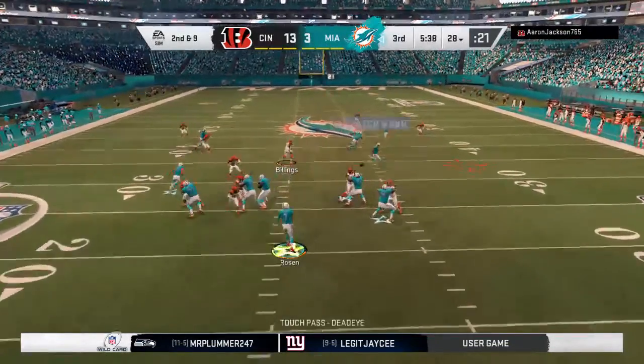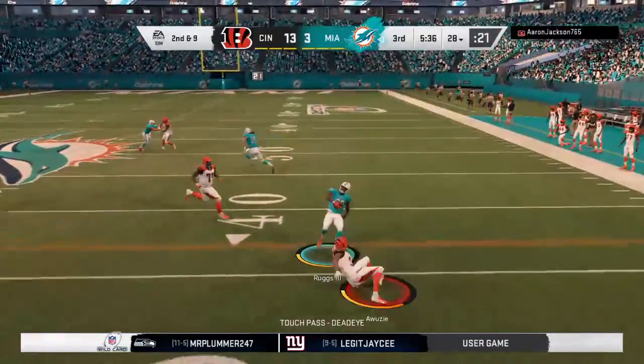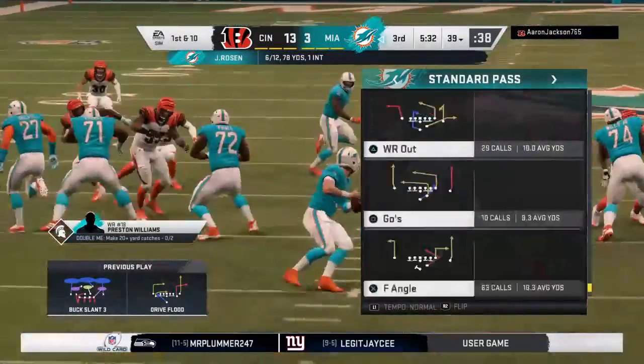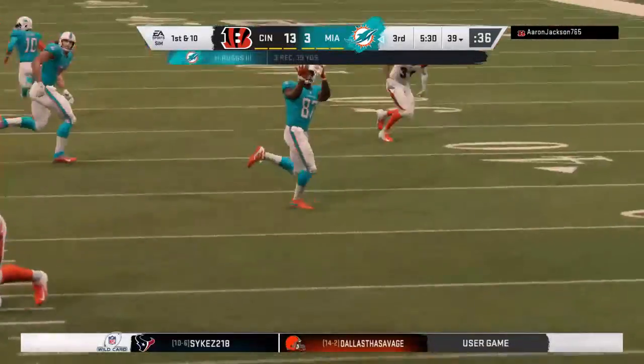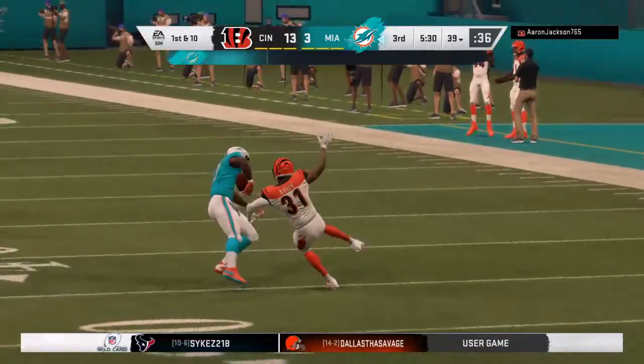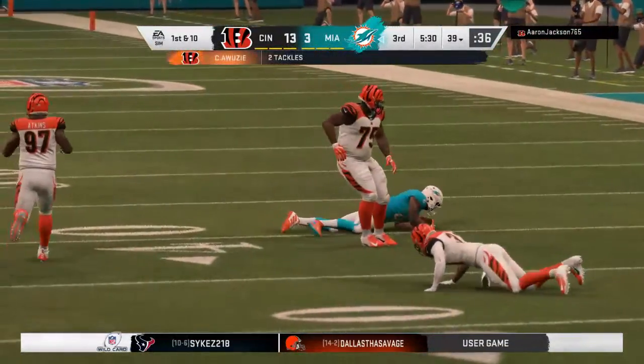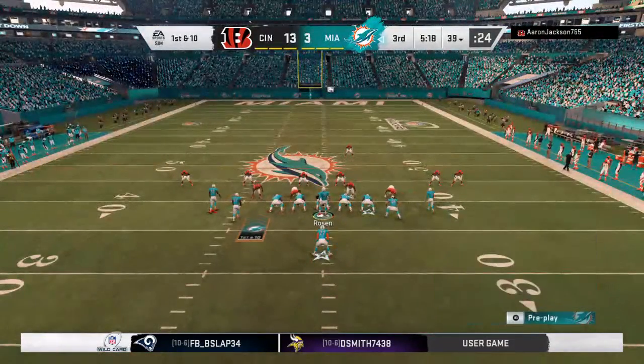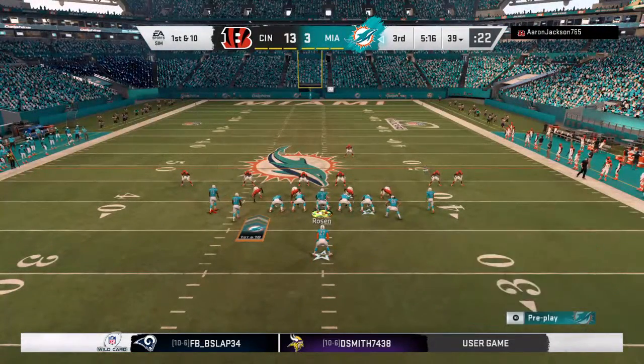On 2nd and 9, Rosen. And a quick throw here, that's complete. And he gets this one just shy of the 40, down at the 39. A Miami first down, that one going for a gain of 11. And just a small glimpse there as to why they like this rookie so much. And that's why they lit up a little bit in our meetings with the coaching staff. Yeah, when we talked about him, they did.